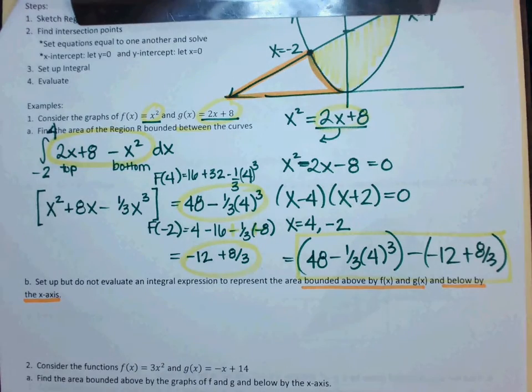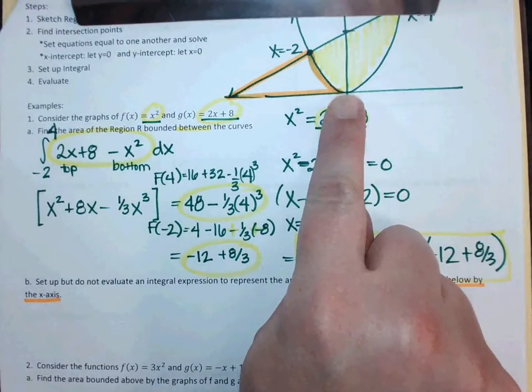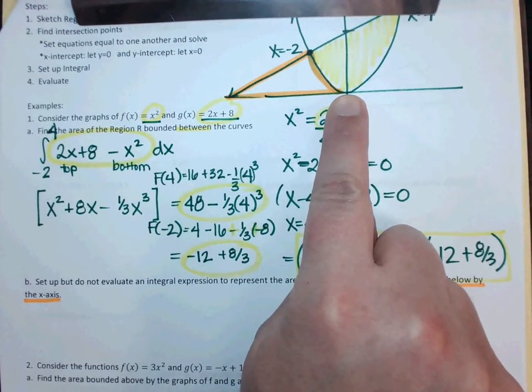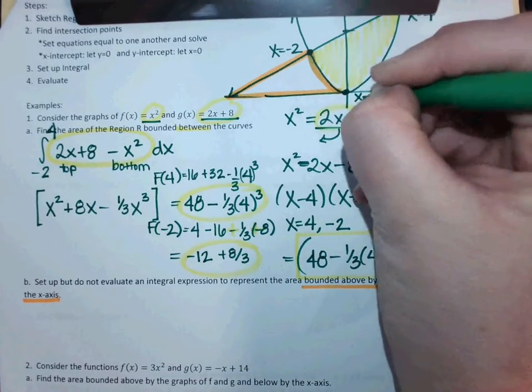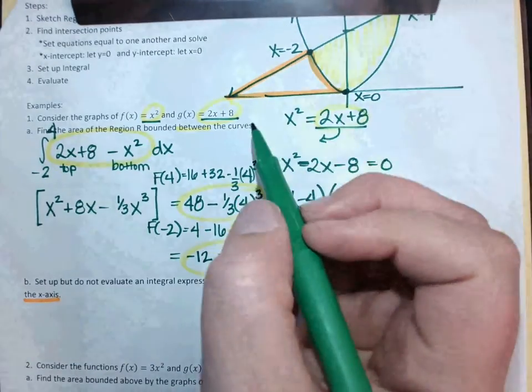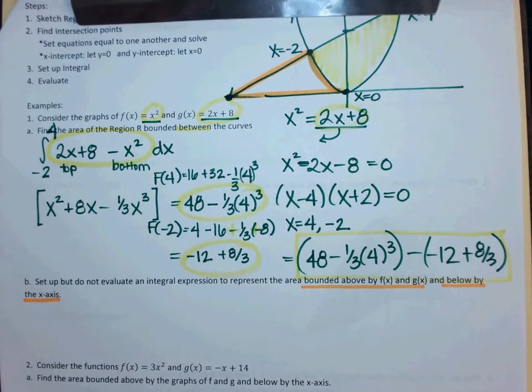Okay, so looking at our graph, what are the numbers that we know? We know negative 2. Do we know this number right here? 0. Because remember, where does x squared hit? Right at 0. So we have this one and this one. What do we still need? That one. That is an x-intercept. How do you find an x-intercept?